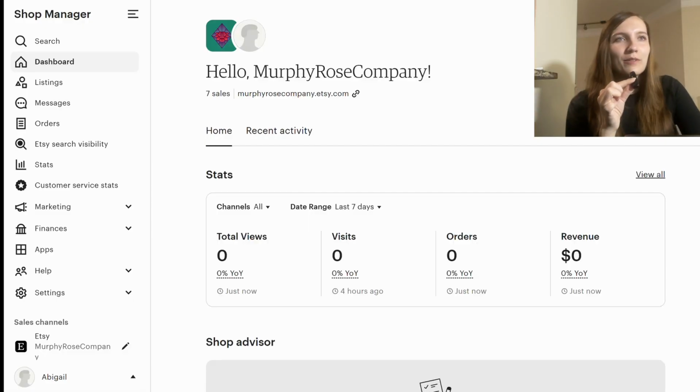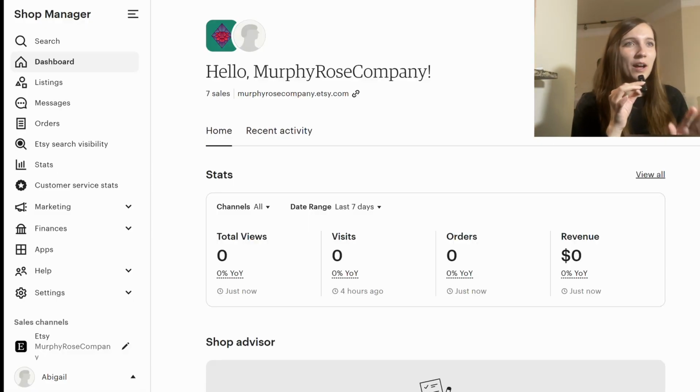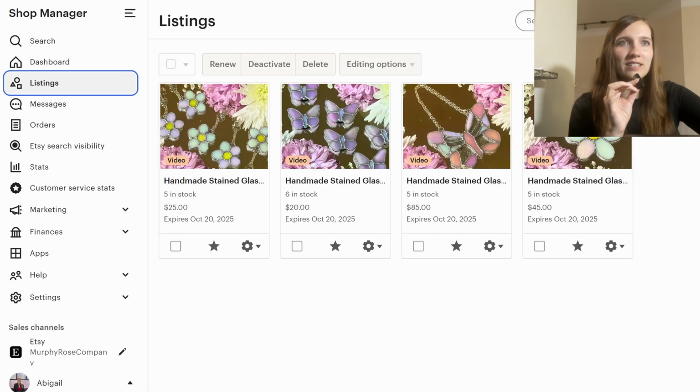What you're looking at now is the dashboard, and right now it looks really boring for us because we don't really have any listings, we're not selling anything, so we don't have any views or visits or orders. So if we go down to the listings tab, I have everything under drafts. And here's what they look like.